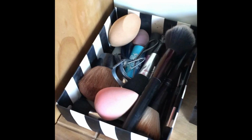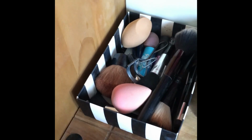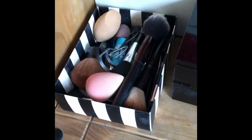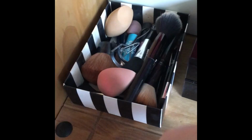Obviously when I get my room done, I may have to do an updated makeup collection because I can see myself buying more makeup soon, but also it will be set out a lot differently. So if you'd like to see that, then please do let me know, because these brushes are going to be in the mug that I showed in my What I Got for my Birthday. So that was everything for my makeup collection 2017.